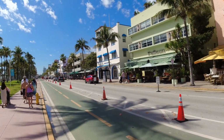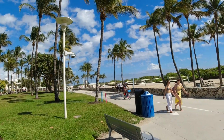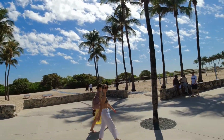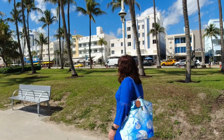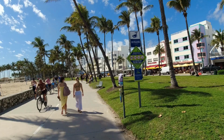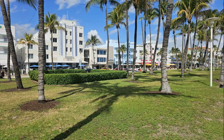One thing about South Beach, Miami Beach in particular, it's known for all the colorful buildings. You can see all the way down Ocean Drive. All right, now we're on the most famous bike path in Miami Beach. You can see the bikes coming down here. We're gonna walk down this way and you can see the district to the right. One of the most famous bikeways in the world along South Beach.